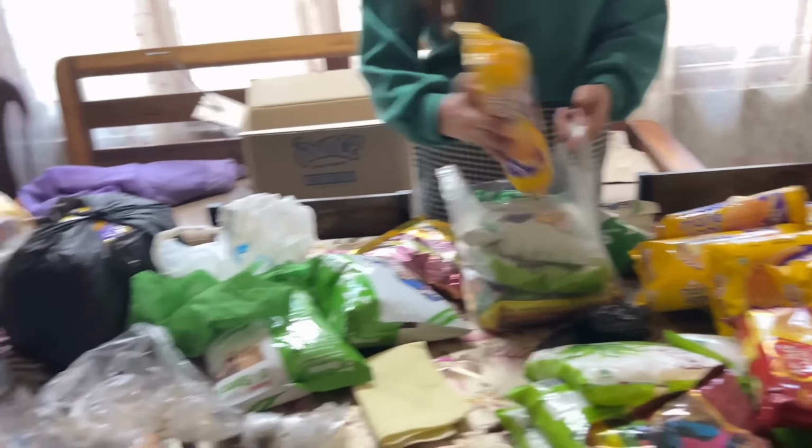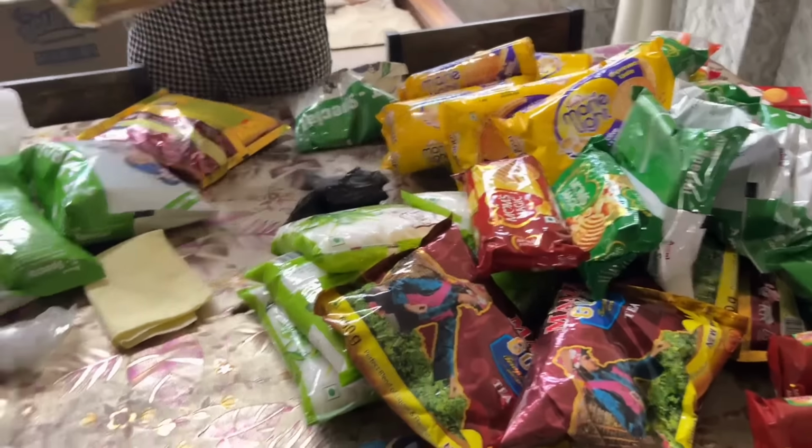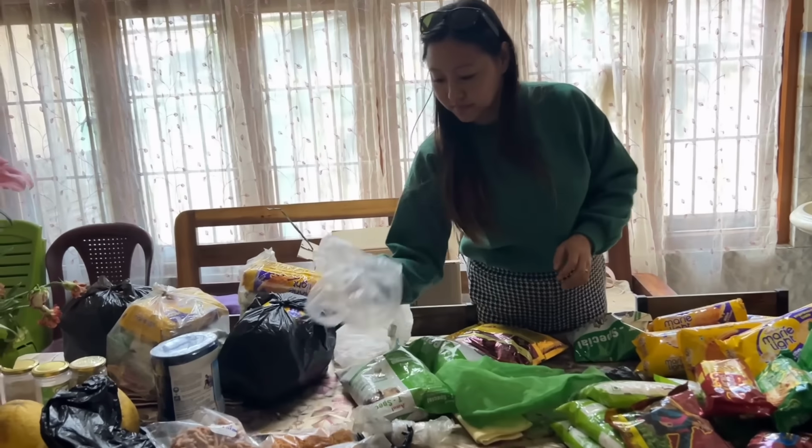Fishing. So we're making sure to push him. Last time I also went to the village. I have a few videos of my village. That day we were gardening, we were planting some chilies. So those videos are also there.